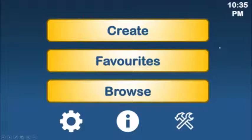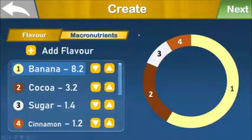And here's maintenance. When they click on create, they're taken to a menu where they're given exact control over what goes into their cookie or snack bar. They can press add flavor. A menu pops out from where they can choose from all the available flavors the machine has. The flavor goes here into the list. They can adjust the intensity of the flavor. They can do this as many times as they want for as many flavors as they want.